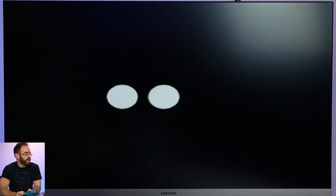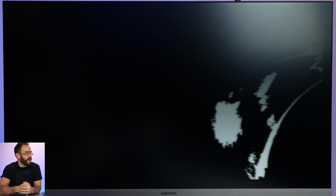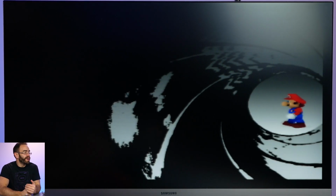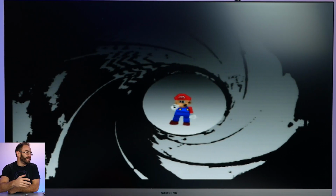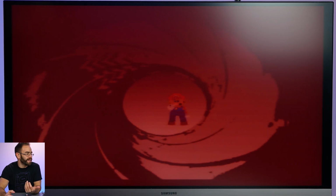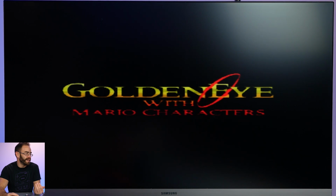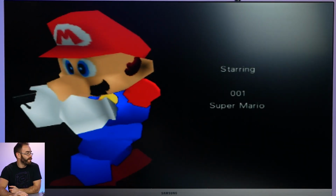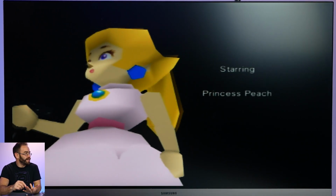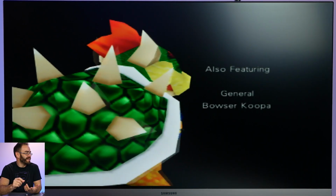Okay, here we go. This is Mario in GoldenEye. Not really sure what to expect here other than that we're going to have models changed out. I was curious about the intro. All right, so they even put Mario in the intro here, which I guess if they just replace Pierce's character model with Mario, everywhere you'd expect to see 007, it would just be Mario. Yeah, there it is. So I guess they'll go through all the different characters. We have Mario, we got Princess Peach, Luigi, 002, Princess Daisy they even put in here, Bowser.